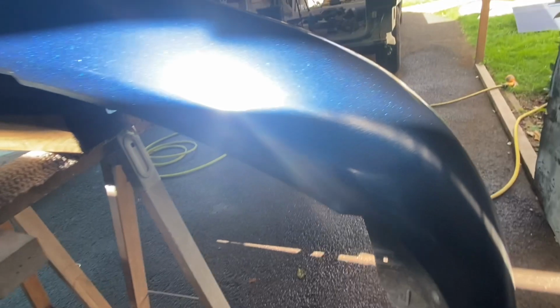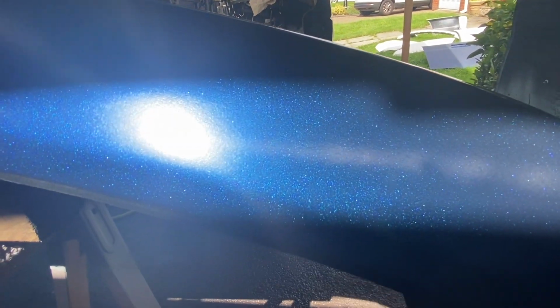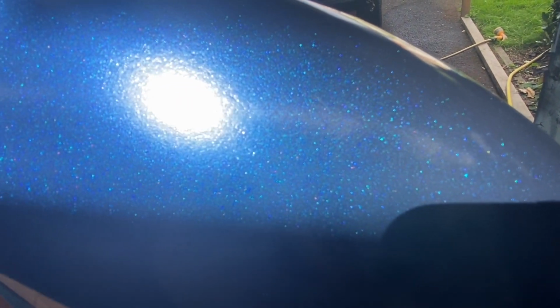Just want to show you this now. Obviously this is still just a base coat with no lacquer on, but look at that in the sunlight. Now this is why I wanted this paint. Look at that. Green, blue.